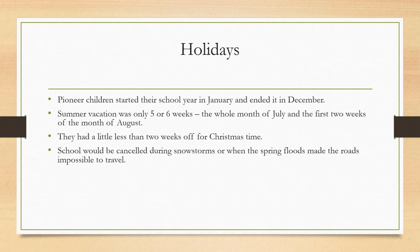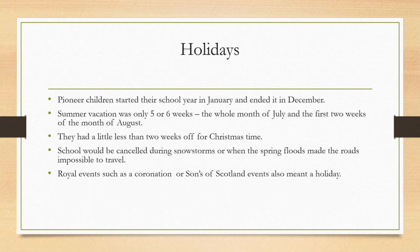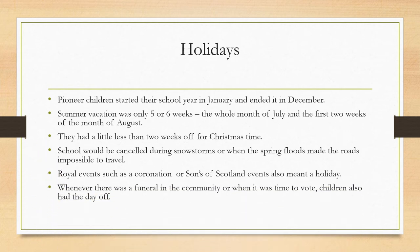School would be canceled during snowstorms or when the spring floods made the roads impossible to travel. Royal events such as a coronation or Sons of Scotland events also meant a holiday. Whenever there was a funeral in the community or when it was time to vote, children also had the day off.